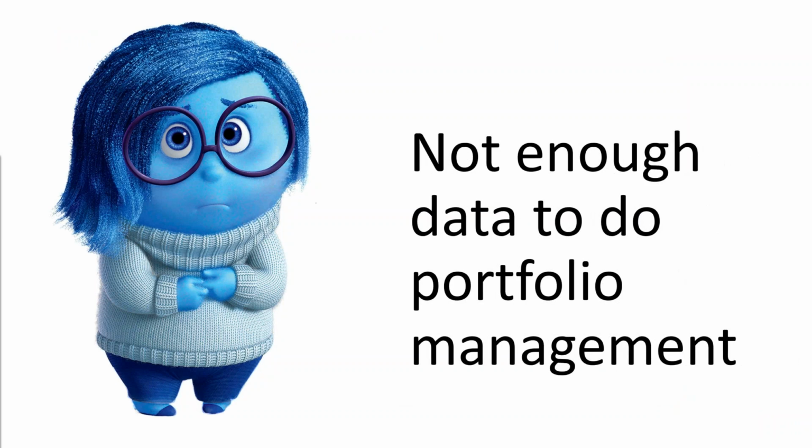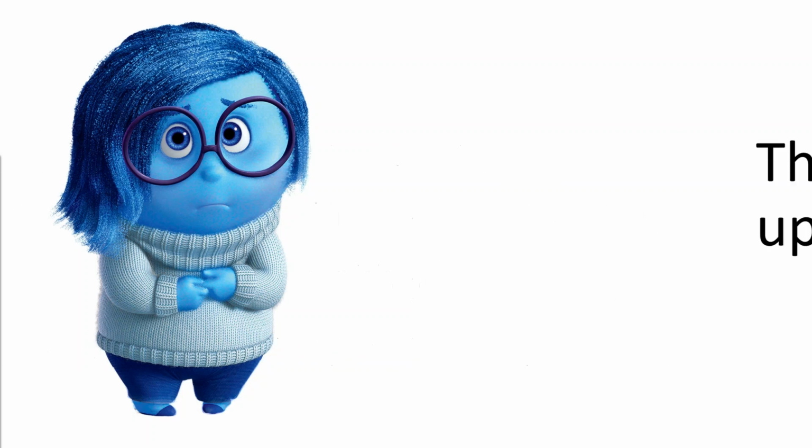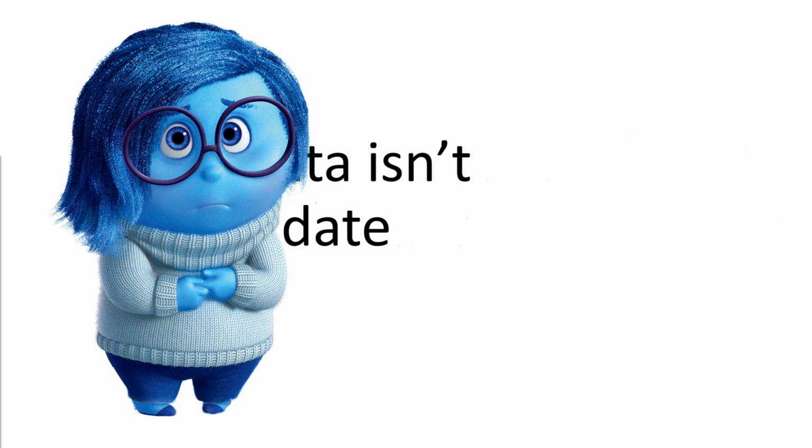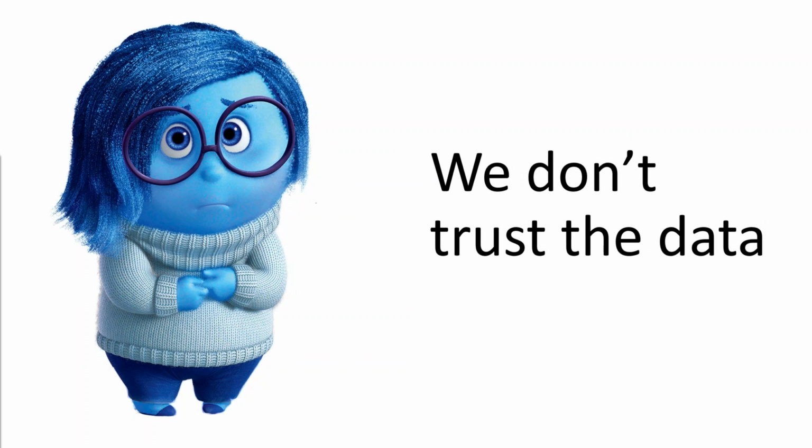I think the most common thing we hear is that there isn't enough data for us in our company to do portfolio management yet. So there's no sense in even trying. And if there is data, we've heard that, well, the data is not really up to date. And we also, as a consequence of this, don't trust that data. We're not sure that it really reflects accurately the projects and the opportunities, the costs and the risks of each of the assets in our portfolio.